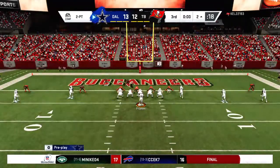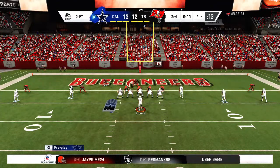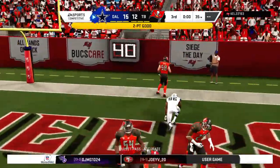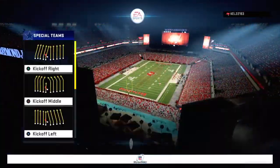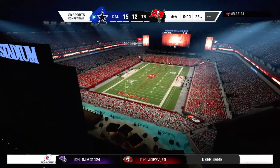And now they'll empty the backfield here as they elect to go for 2. They'll try and throw for it. And that is caught for the 2 points. 1 quarter remains for a trip to the NFC title game. We'll return with more after this.